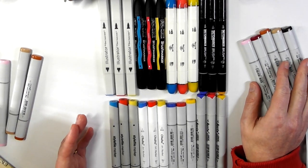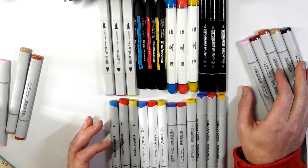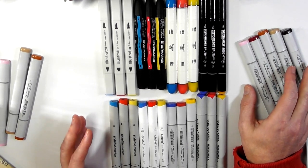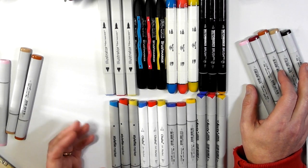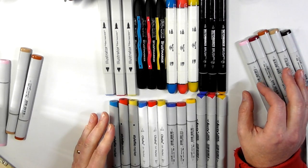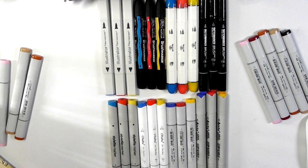I've never used my markers on watercolor paper. It's always been Bristol Smooth, Bristol Vellum. Bristol Vellum is probably the roughest paper that I've ever used my markers on, along with Express a blending card and the Strathmore 500 series Bristol Plate, which is even smoother than smooth. So, I don't know, guys. What do you think?